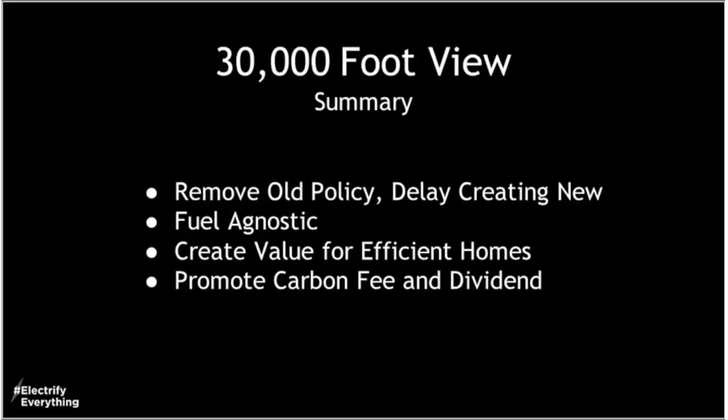Okay, 30,000-foot view summary. Remove old policy, delay creating new, or be gentle creating new. Be fuel agnostic. Let's create value for efficient homes, real value, so not cherry-picked data. And the last thing, which I'm only going to touch on, is please promote carbon fee and dividends. We already have a nearly level playing field for Electrify Everything, but if carbon had a price on it, that would help immensely. Obviously very difficult politically, so I'm not counting on it, but I do think we're headed in that direction.